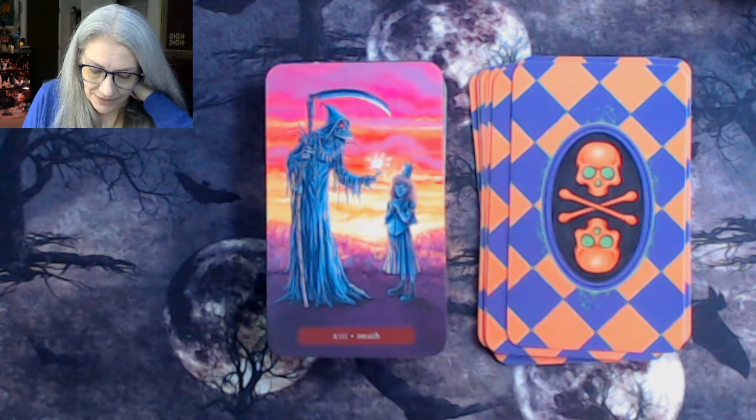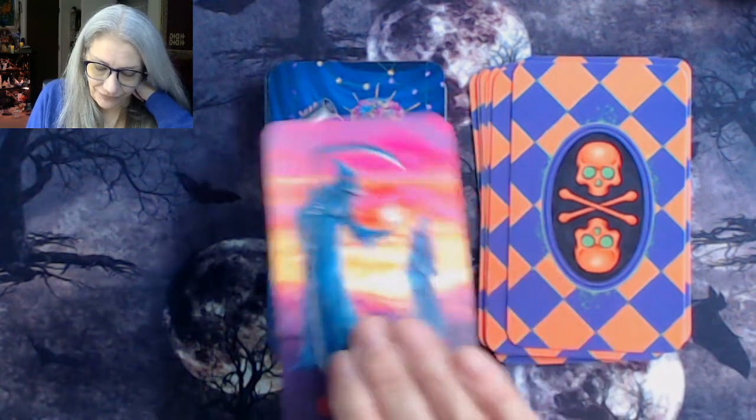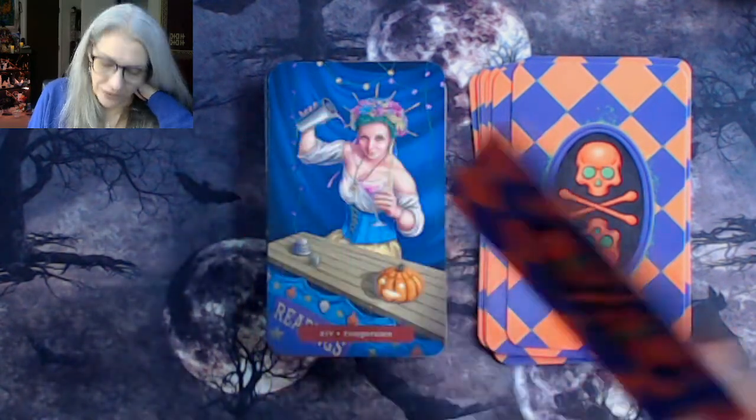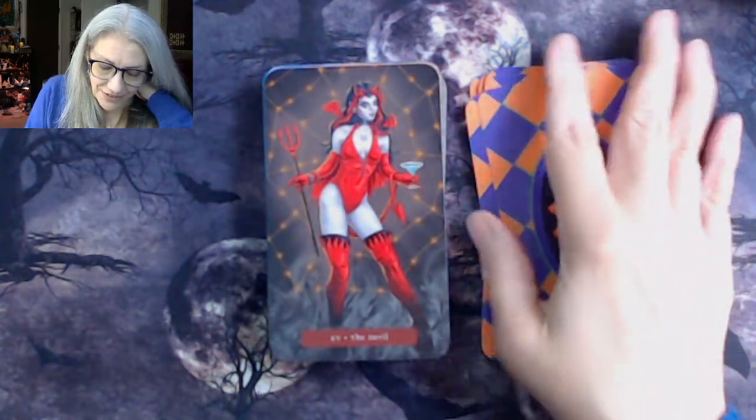And here's Death. So we are aware through this whole thing that it's all a masquerade. He's offering a white rose. Here's Temperance. I would know that's Temperance, and she's doing readings too. And here's the Devil. Oh my God.